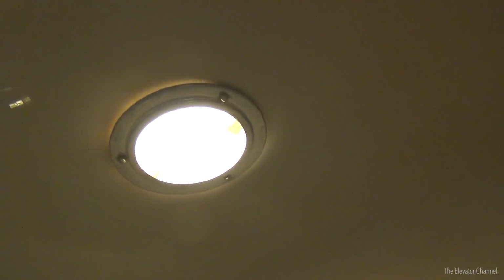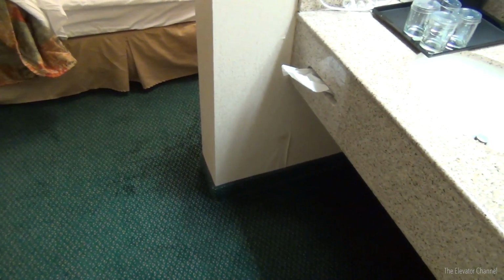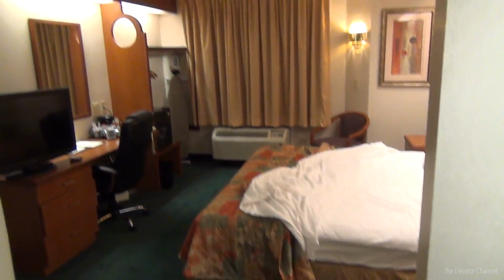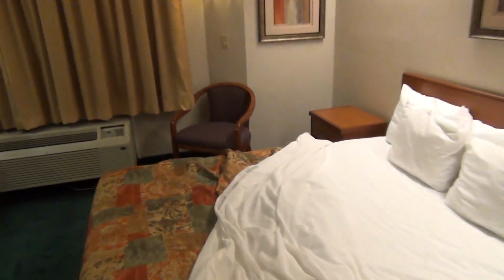Well, it could use a bit of a cleaning. I don't know if you can really see that on camera. But the shower stall's nice and big. The pressure's pretty good. It's a funny looking door though. And then of course you got the toilet back here. So really, that's the extent of the whole room. One more peeling wallpaper. But a little bit dated, a little bit worn.